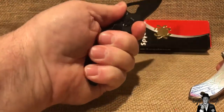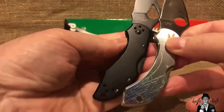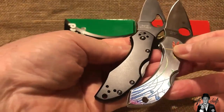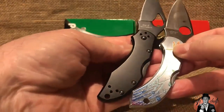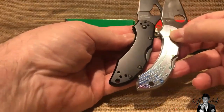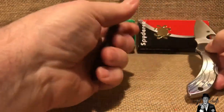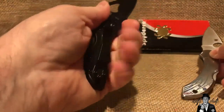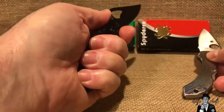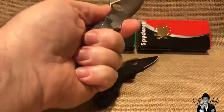It feels pretty good in my hand also, and part of the reason is because, if you can tell right there, the grip on the Robin is ever so slightly wider than the grip on the Dragonfly. So a lot of people are probably going to grab that and go, that feels better than Dragonfly, I'd rather hold that in my hand. And I can see that. It's really a personal preference.